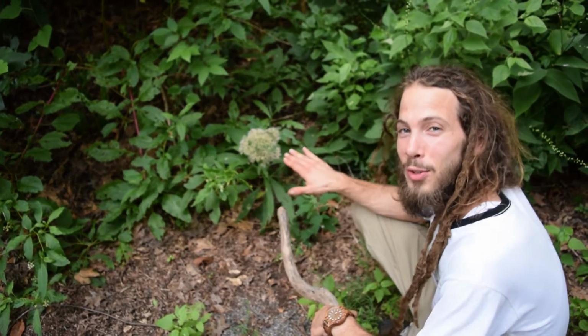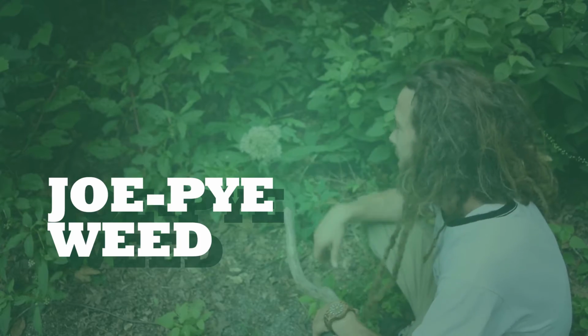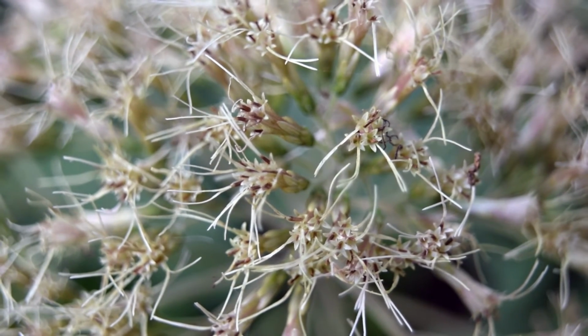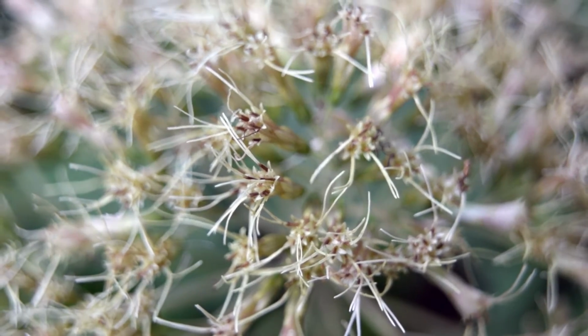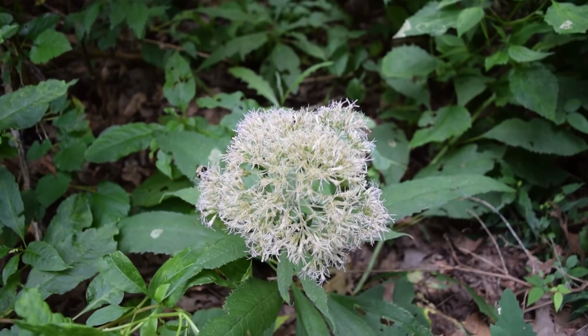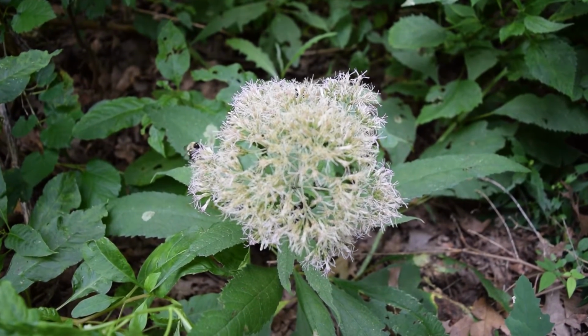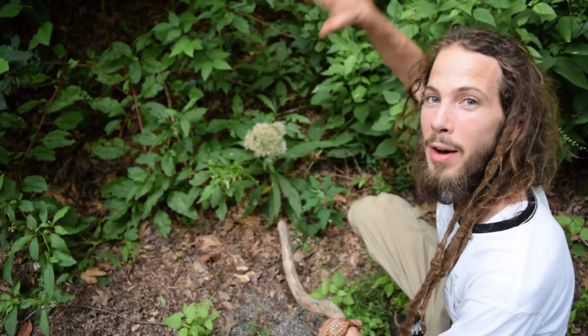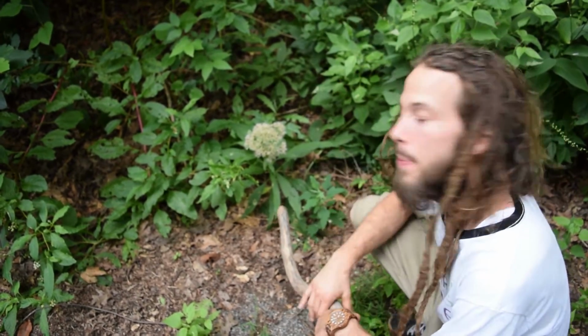Okay, here we've got a little Joe-Pye Weed. This is in the milkweed family. Butterflies and bees love it, as you can see. It is a native to this area and all along the eastern US again. Great for the habitat. And also, you know, slightly ornamental too. These plants will usually get to about 5-6 feet tall.